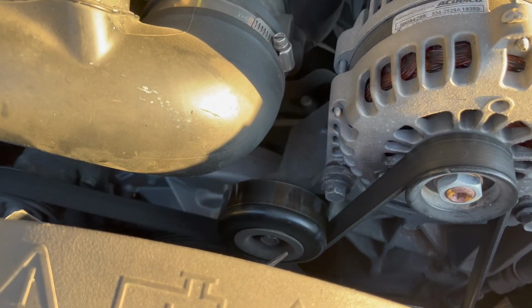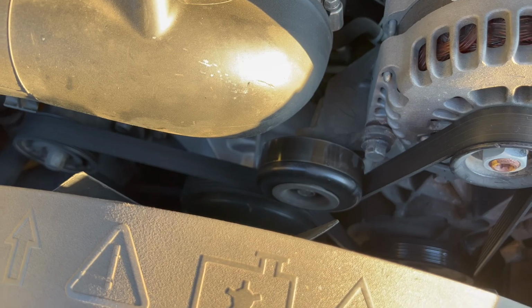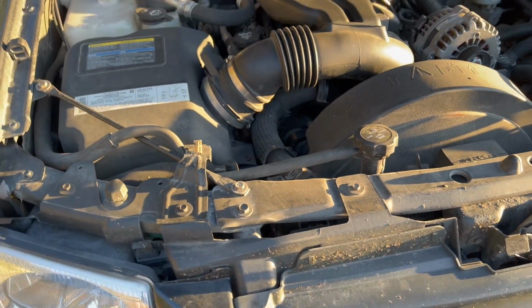I'm overall happy with my vehicles. Just like life, as we get older, we get more problems. Each of these vehicles has its own problems, but that's life. It's never perfect. That's pretty much it for updates on my vehicles.